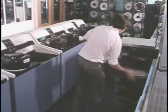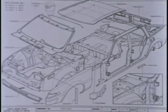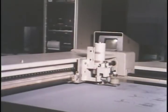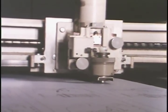He must decide how best to split the shape into the individual panels, which will eventually be assembled into the finished vehicle. These separate panels are stored on magnetic discs. This information is used repeatedly for the design tasks which follow. Whenever drawings are required, they can be produced automatically to any scale or view. Connected directly to the computer, this automatic drafting machine makes drawings at speeds in excess of 15 meters a minute.